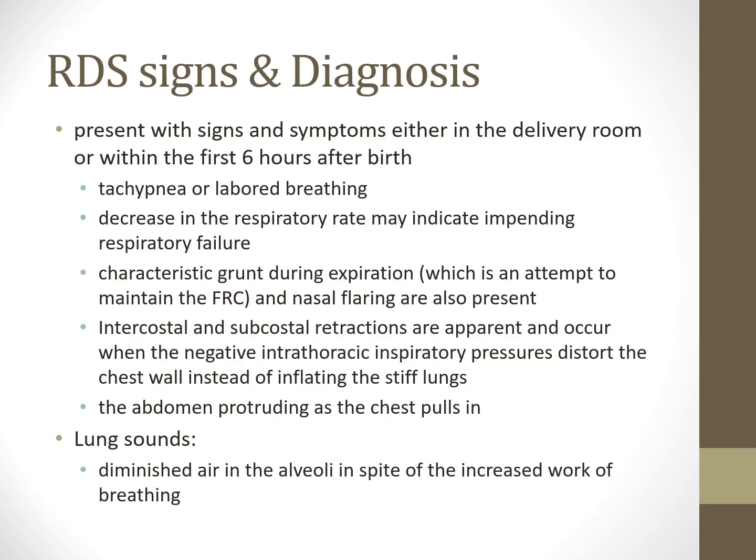surfactant. Signs and symptoms within the first 6 hours, usually they'll be tachypnic. That's the number one thing that you'll see. You'll see some retractions, some nasal flaring, some grunting. The respiratory rate might decrease if they're going into respiratory failure. That's what you would see with someone with severe asthma, where you start to see their respiratory rate be fast, and then normal, and then you would see the respiratory rate be low because they're tired out, they're fatigued. So in this case, it would be sort of the same thing here.